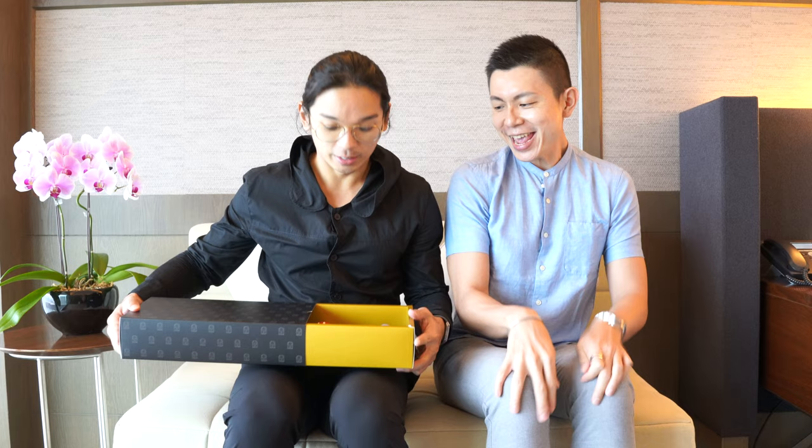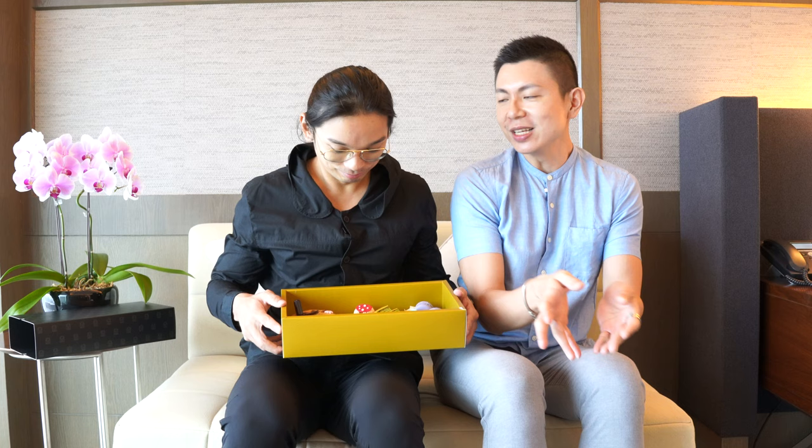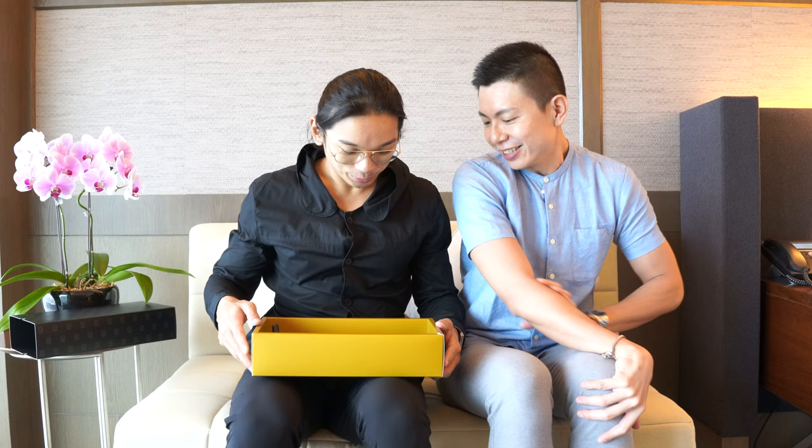It's time to try the welcome amenity together. I have to say it's really impressive to receive something like this. It really shows how they appreciate loyalty members. I want to see how it looks when it was originally placed in a briefcase. I think that will be even more impressive. We'll come back together. So let's try the kueh lapis together.